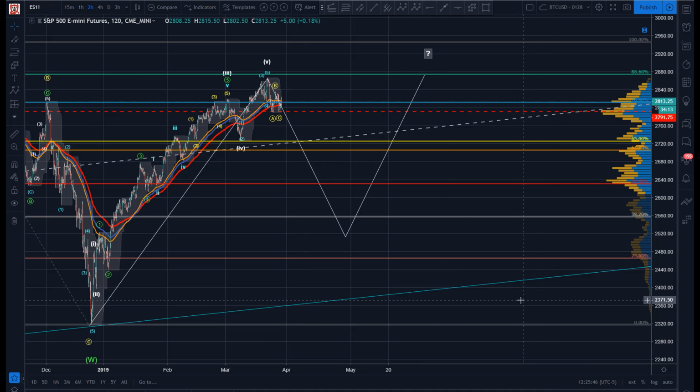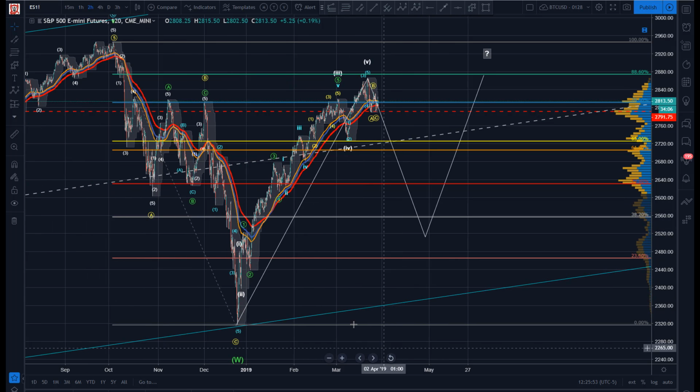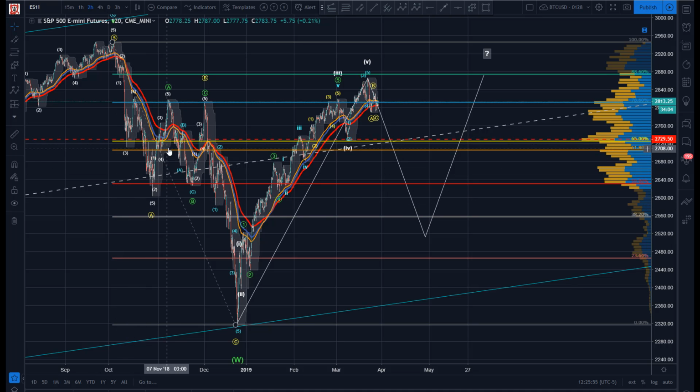WXY, right, and nothing says it's just a WXY, right? Could be more complex than that. But right now, it's either ABC and we're just putting in the 1 wave and we are going dramatically higher, or we're just putting in the A wave here.